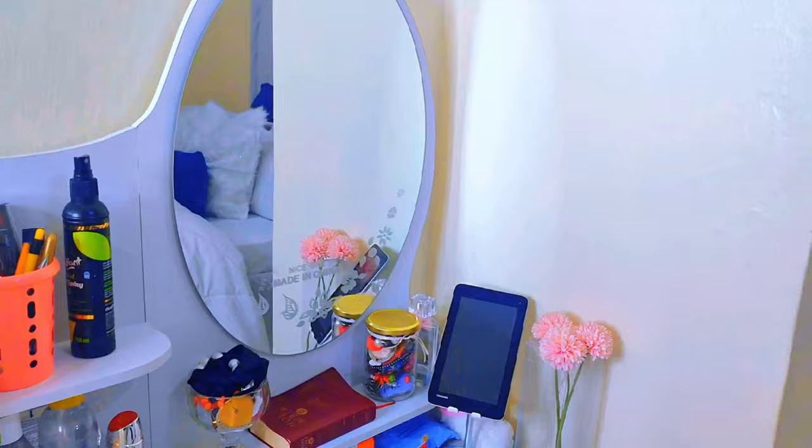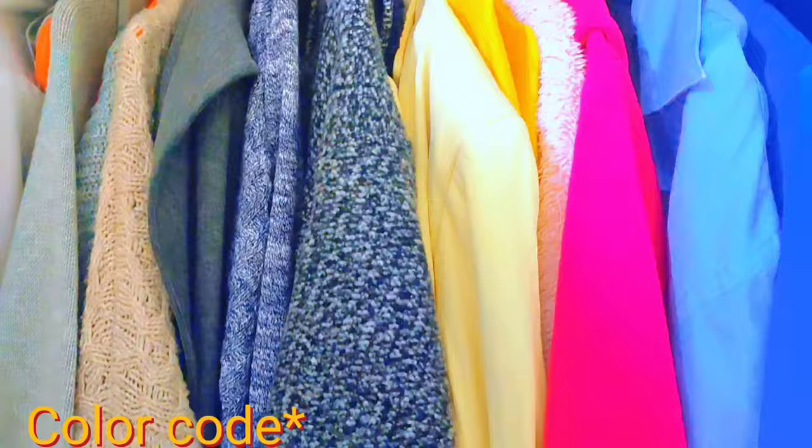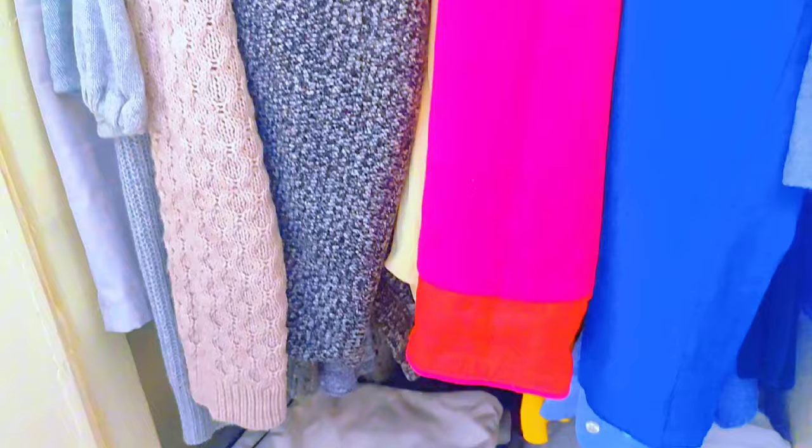Moving on to this side, this is where my wardrobe is. As you can see, it has been painted white. I really like it. These are my jackets or sweaters. They've been arranged using the color scheme. As you can see, we have the whites, the yellow, followed by the bright ones behind them.